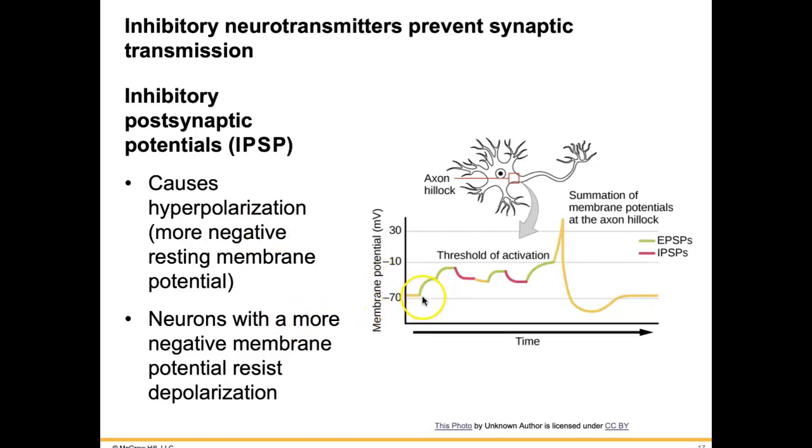So I know within this graph here we are seeing some EPSPs that bring that potential up, more positive, but imagine that it was at rest and then we had an IPSP take us even more negative. Then it's going to be even harder to reach the threshold to get depolarization to take place. Some examples of inhibitory neurotransmitters would include GABA, which stands for gamma aminobutyric acid, glycine, and serotonin.